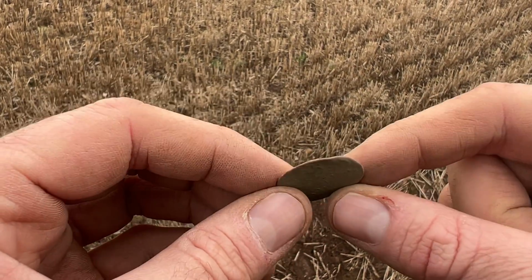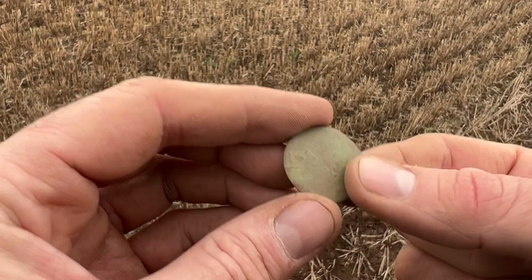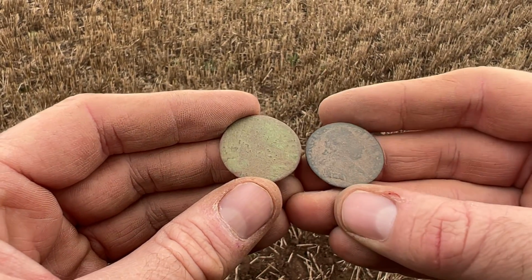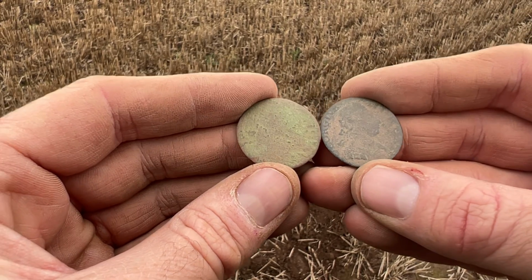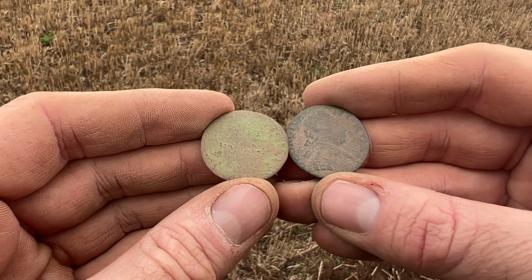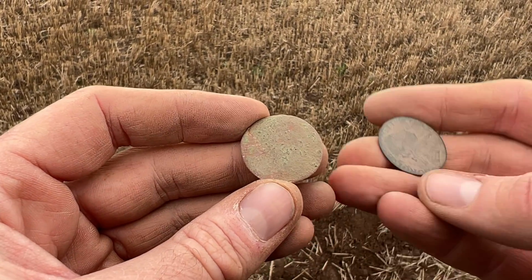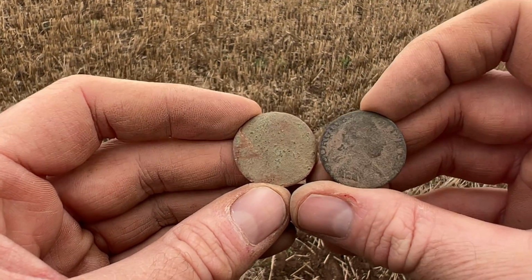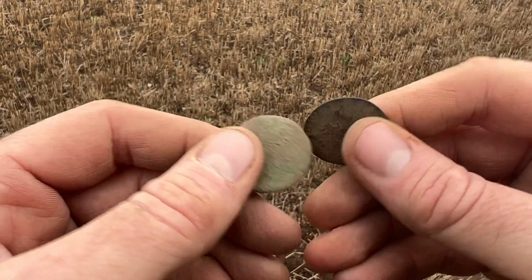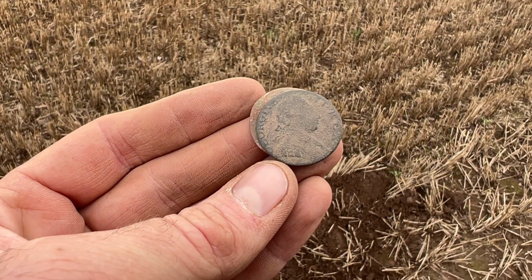It's an irregular shape, it's also an irregular thickness. Chunky at some parts, thinner at others. I don't know, it might be earlier than George III. It might be George II, George I, or even back to William and Mary, Gulielmus. So it could be any time 1688 all the way through to 1820. But it looks like another halfpenny. So 2 coins, and I'm a pretty happy man so far.